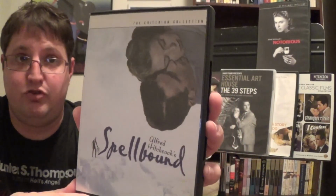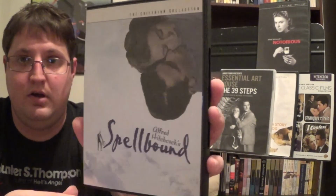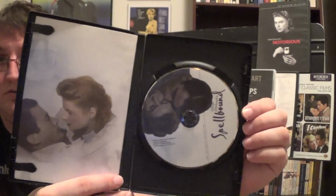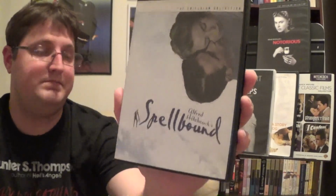Alright, next we have Alfred Hitchcock's Criterion of Spellbound. And this has the same kind of special features that I've been reading off on these Criterions, so I won't even bother with it. But this one also is in perfect condition with the booklet. And I love this film. It contains some of the most stunning dream sequences by Salvador Dali. So definitely a great pickup, and it's in perfect condition. Could not go wrong with that.